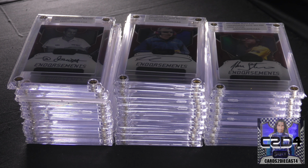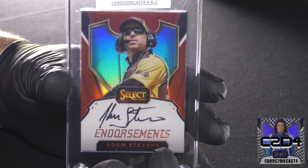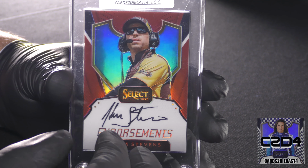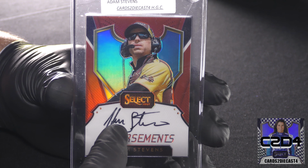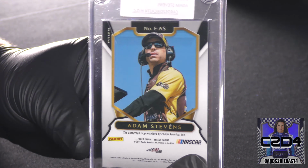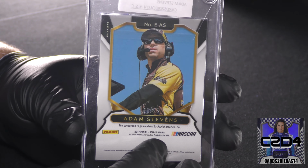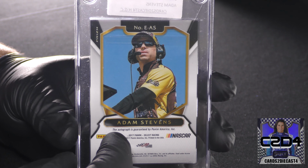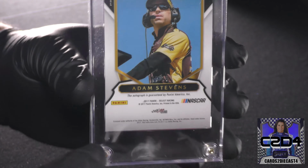Alrighty then, here we go now. This is going to be one of these shorter printed ones, obviously. We're going to start again with Adam Stevens like we've been doing the last couple videos. The standard print run, I believe, for red endorsement should be around the 25 mark. So these are actually going to be a little bit difficult to secure, especially as we move forward, because we do have several drivers that are going to be super short printed, to say the least. But with that said, this is going to be a standard print, 8 of 25 in this instance for this card, the Adam Stevens crew chief for Kyle Busch.